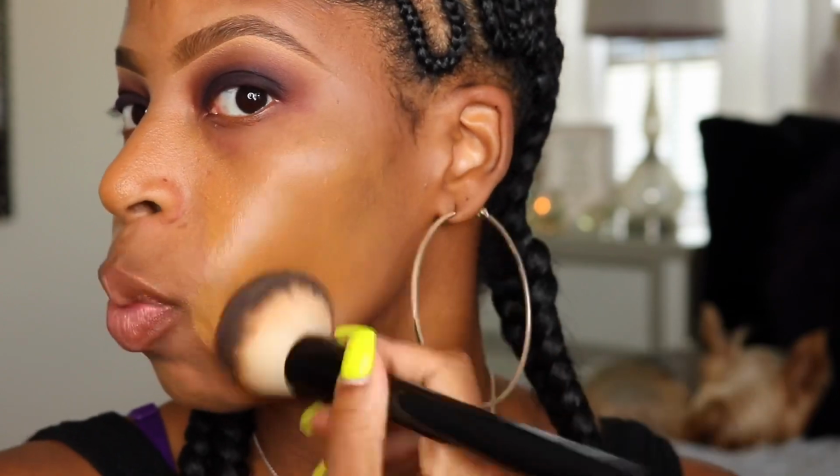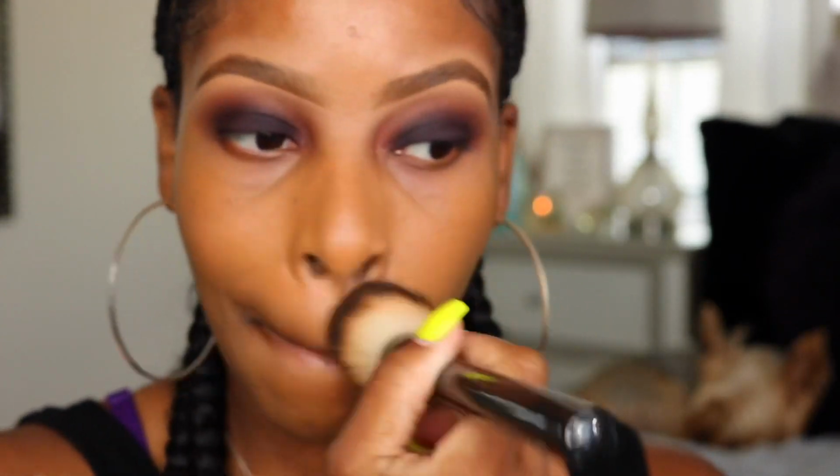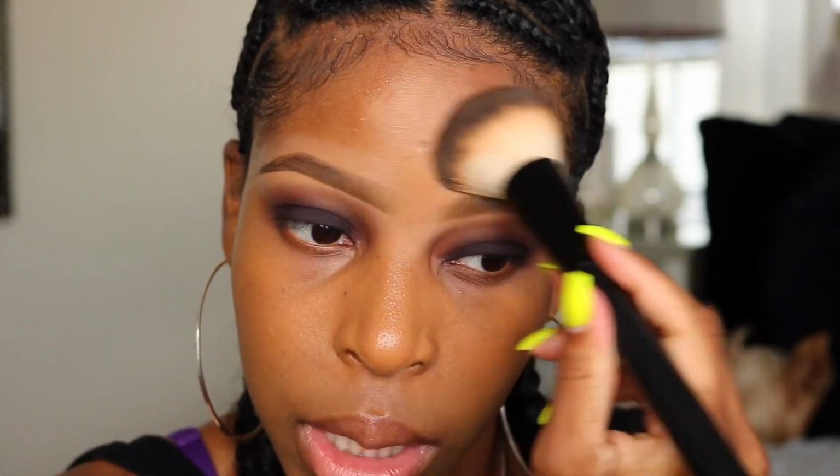So let's try this side. I do have a few blemishes on my face. Nothing too noticeable, but hopefully, you know, this can offer me at least a little bit of coverage. So I'm gonna add some on my forehead as well, just a little bit, because I don't feel like my forehead needs that much coverage. So I'm just gonna add a little bit, blend that out.